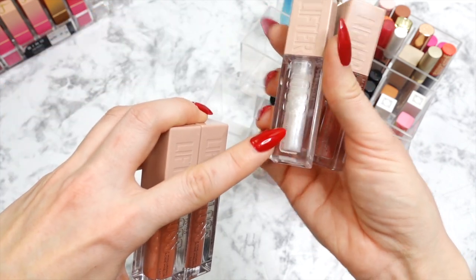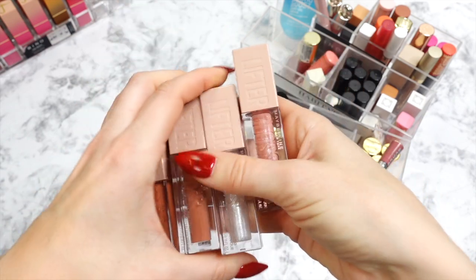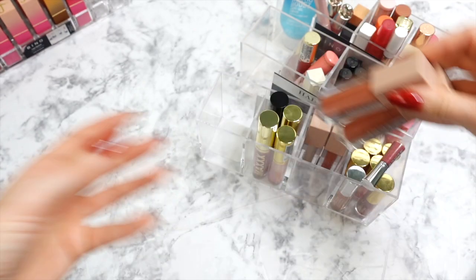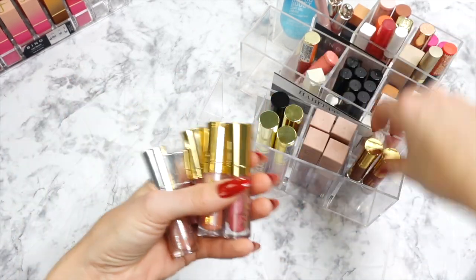I recently got this one. I got this one this year because it's just a beautiful pearlescent topper that can go on any lip product. These are excellent formula. I think they perform like high-end products. I'm definitely keeping those.